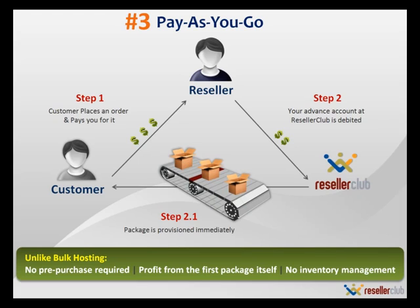Reason number 3, your pay-as-you-go model, right? And believe me, it doesn't get any better than a pay-as-you-go model, because no pre-purchases are required. You start profiting from the first package itself, and there's no inventory management, right?